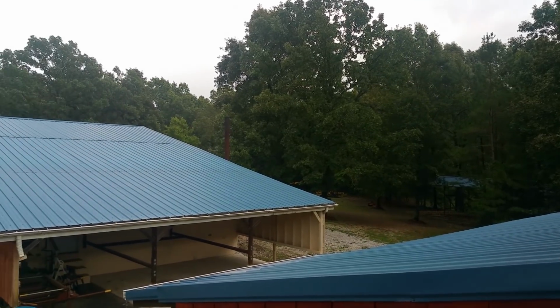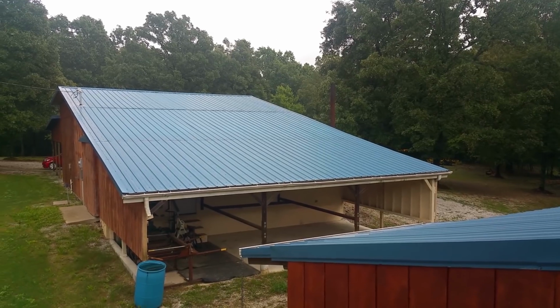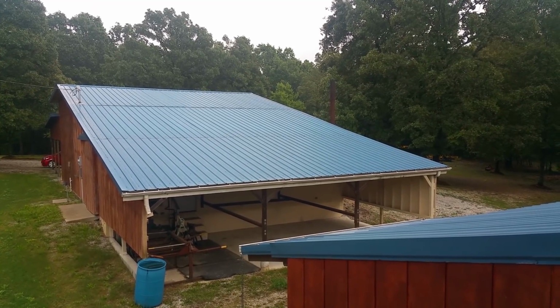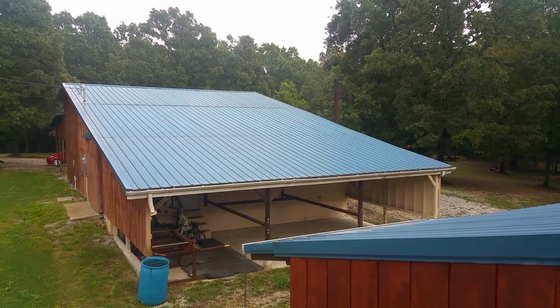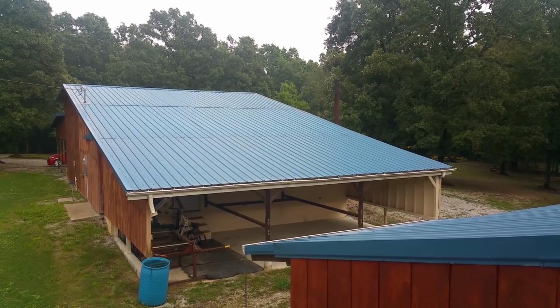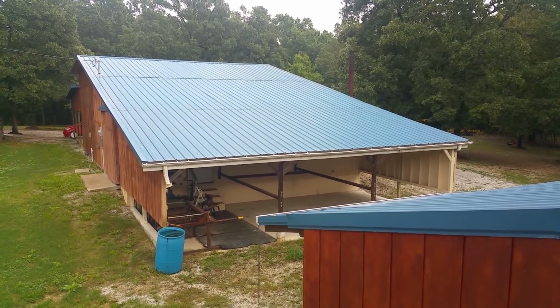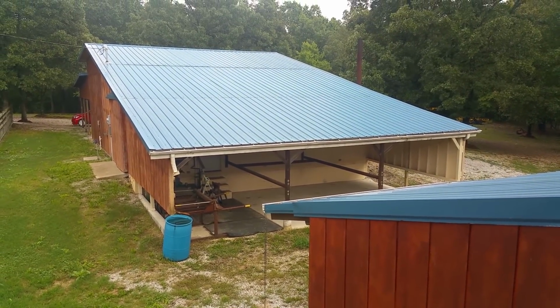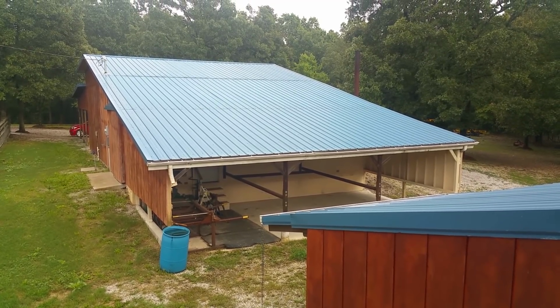As we come around, you will see the backside of the shop. The shop has a 30 foot by 40 foot enclosed area that is all insulated, and there is also a 15 foot by 30 foot upstairs area, which is a woodworking area inside the shop. Again, all insulated and enclosed.